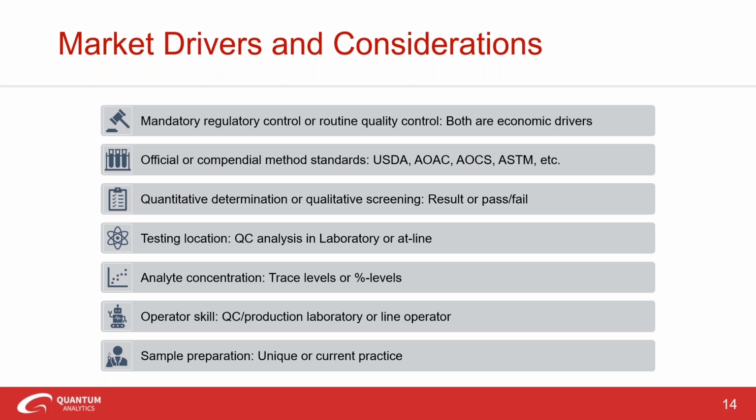And also, if we consider operator skills, right? So in terms of who is going to be running this analysis, meaning what skill set do they need? Can this be done quickly near the production line by an operator rather than, say, a highly skilled chemist? And finally, sample preparation. How much is involved? Does it require something unique? And does it fit within the workflow of our business? In the end, what matters most is how urgent this information is needed. This is a question you can ask yourself: How fast do I need this information to be able to make some decisions? How time efficient and fast can we respond? And what is the economic impact of that response?